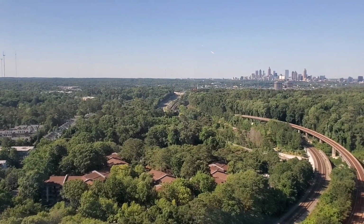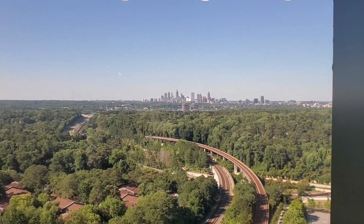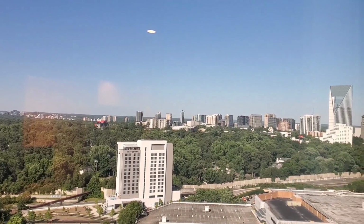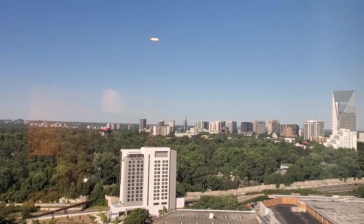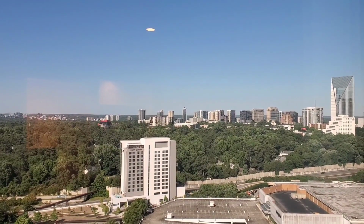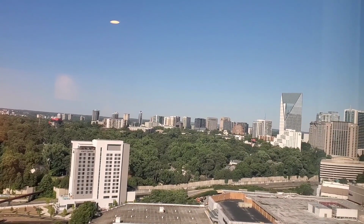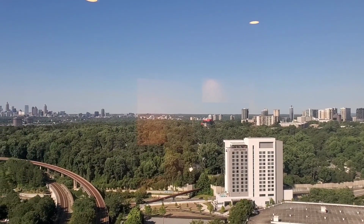Before we go, I definitely want to show you guys the view because it's absolutely amazing. You guys, look at this. Isn't that just beautiful? The city skyline of Atlanta is just gorgeous. I should have taken some footage of what it looks like at night, because you guys, it is gorgeous. Look at that. And it just stretches as far as the eye can see.